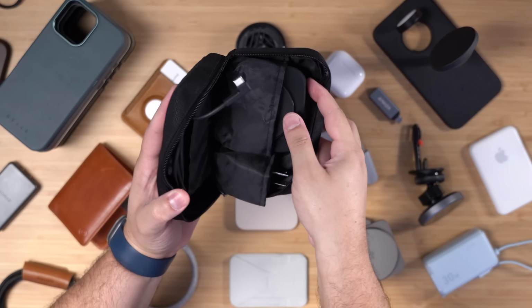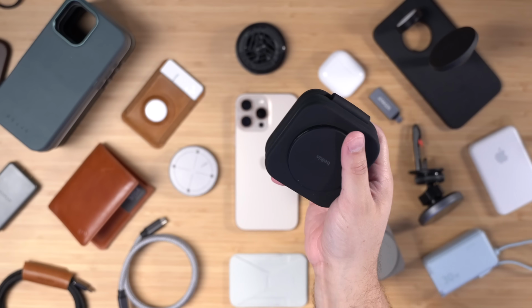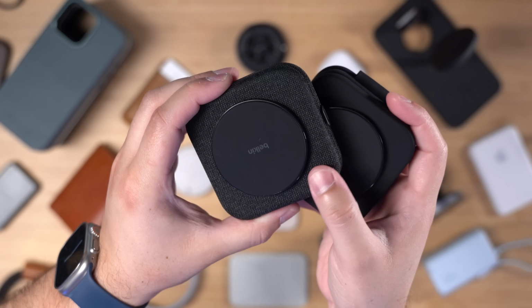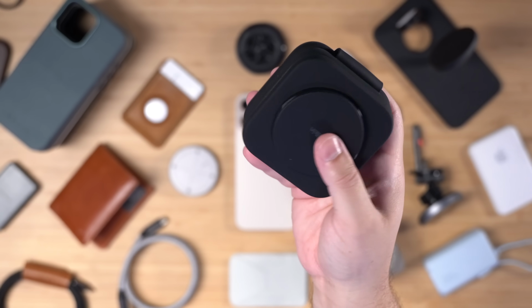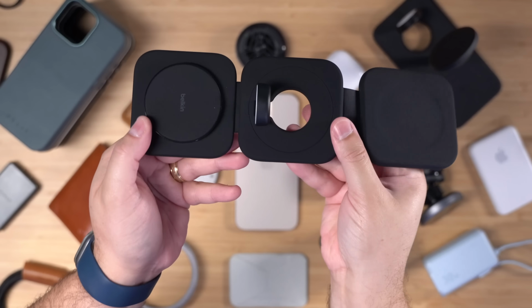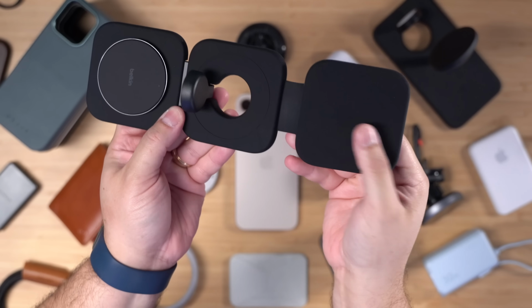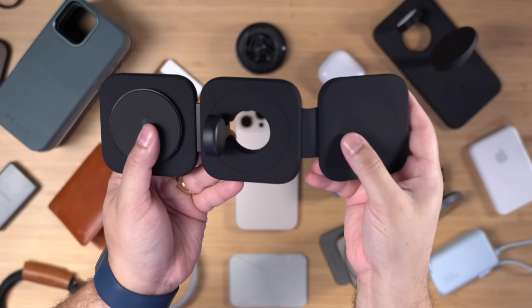Comes with this nice little travel pouch. Cable and plug come with it as well. This is all a rubberized texture. The 2-in-1 actually had this kind of like cloth material, which feels really nice. The 3-in-1 is all rubberized, but you can unfold this. Apple Watch puck stands up. You can still do the little triangle thing if you want with the phone and Apple Watch, and you get that third pad to charge your AirPods as well.